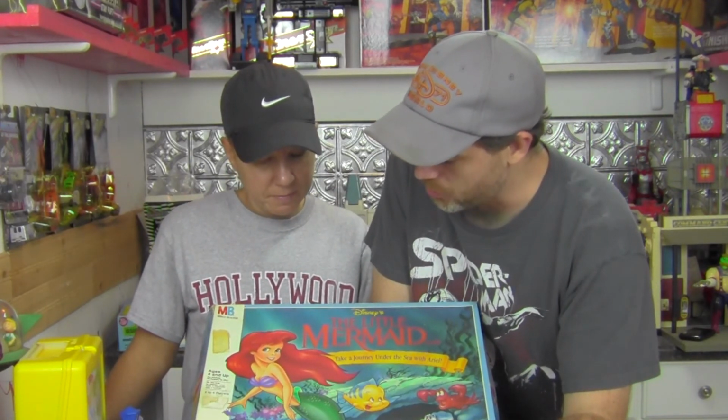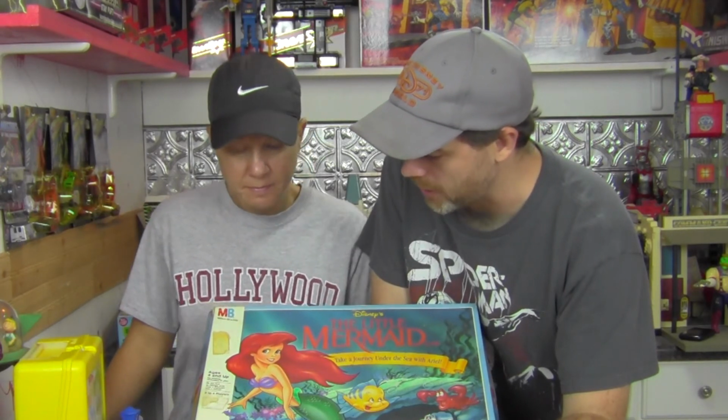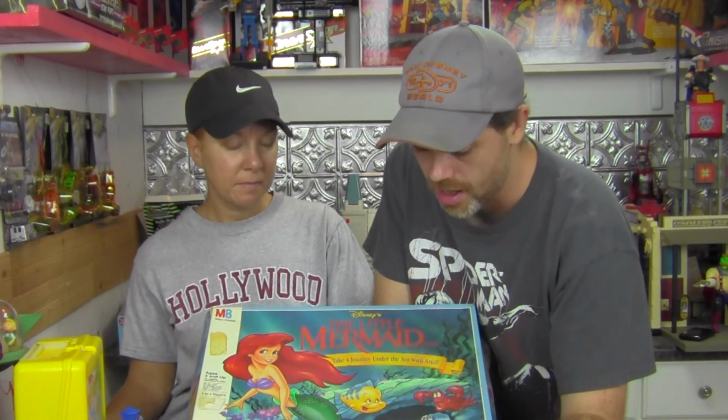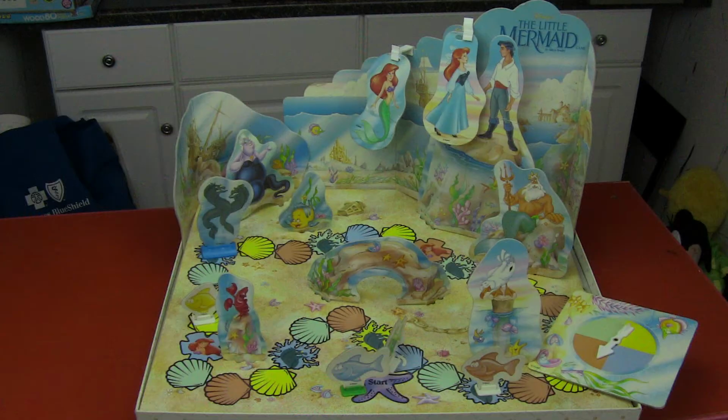But the Little Mermaid 3D board game is awesome. This actually came from a church sale that Carrie found for me. It is complete, but it actually had 2 sets of full cardboard pieces. So we went through and picked up the best cardboard pieces, and threw the rest away because there was really no need for 2 pieces. This is really, really cute. It's a really cute game though.